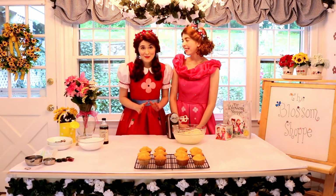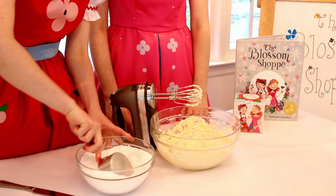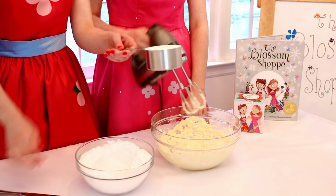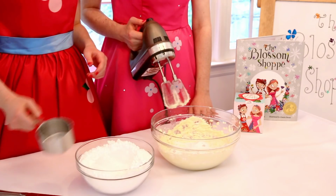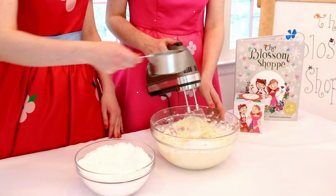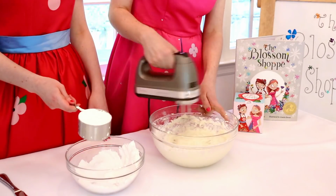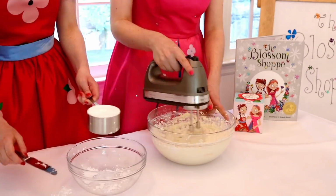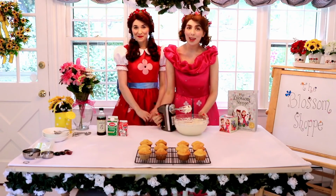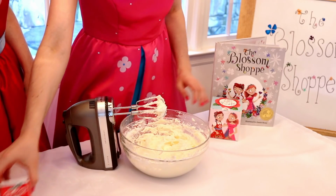There we go. Now it's time to add in the powdered sugar, 1 cup at a time. Can we count together? One, 2, 3, 4, 5. After adding the 5th and final cup of powdered sugar into the butter, let's add our milk, whipping cream, and vanilla extract.